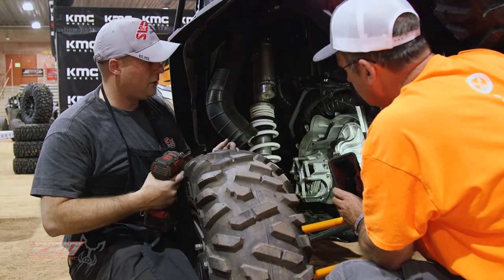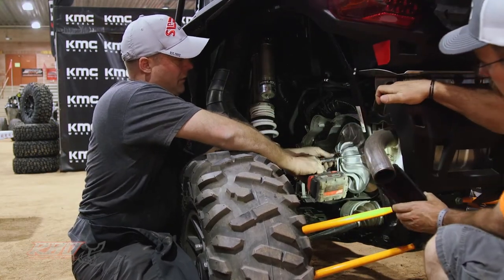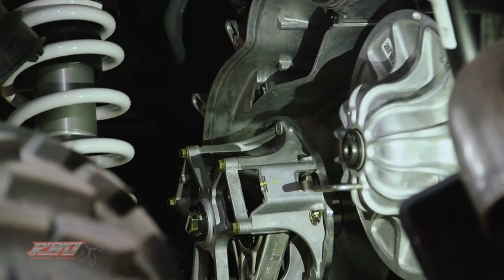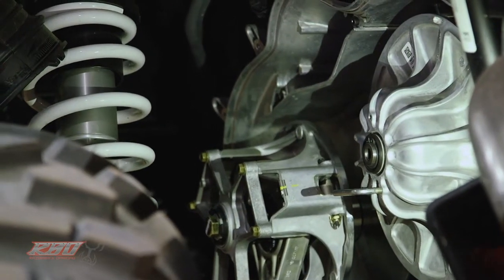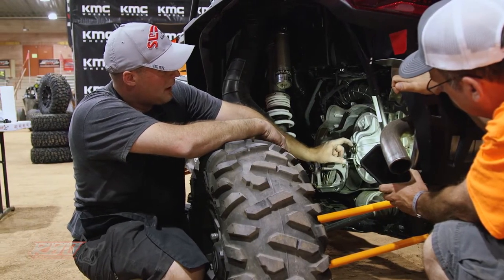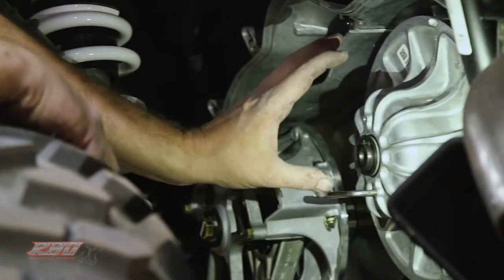Okay. So to remove the driven clutch, the first step is to just pop out this bolt. Once you get the bolts out, there's this snap ring that you've got to remove. That's just kind of a secondary measure that they have to keep the clutch in place.